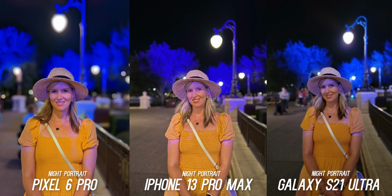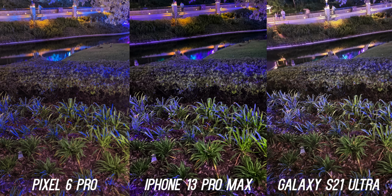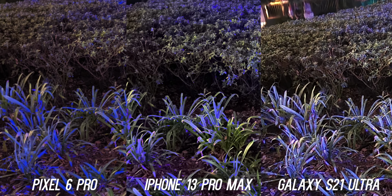On top of the blurry images, I was also getting weird color introduction and blending. Look at my wife's face here. There's a blue patch that just appeared out of nowhere. It's not to be seen at all on the other two cameras. And if you look at the foliage here where the blue light was hitting it, look at how choppy that is. It looks like the processing just never finished.